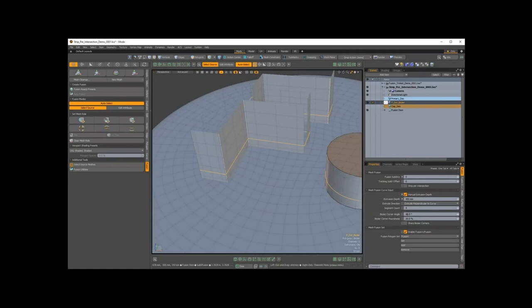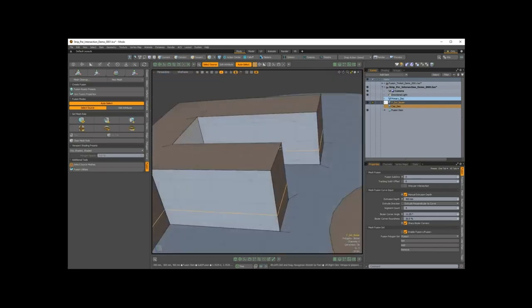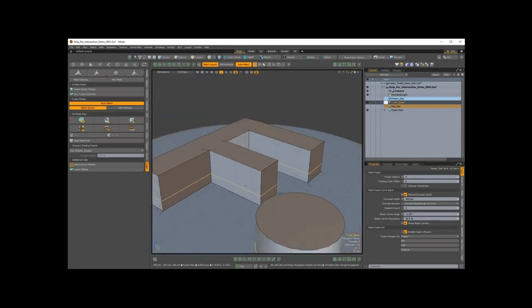So before I do that, I'm going to change the Bezier corner angle from 45 degrees, which is the default, to 11.25, which is a quarter of 45 degrees. And what that does is it just makes a sharp corner at a lesser threshold. So now here we have all of our strips.